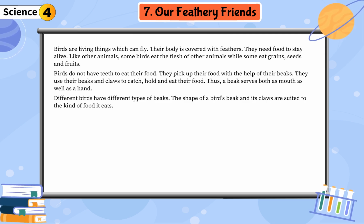Their body is covered with feathers. They need food to stay alive. Like other animals, some birds eat the flesh of other animals while some eat grains, seeds and fruits. Birds do not have teeth to eat their food. They pick up their food with the help of their beaks. They use their beaks and claws to catch, hold and eat their food. Thus, a beak serves both as mouth as well as a hand.